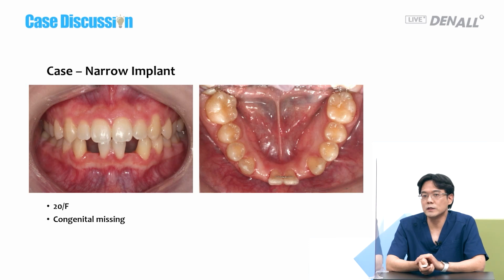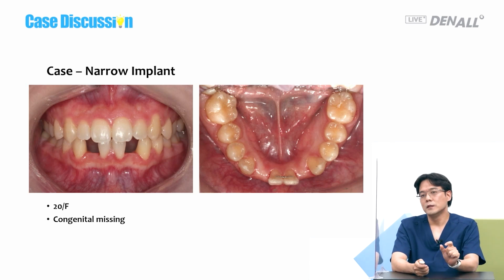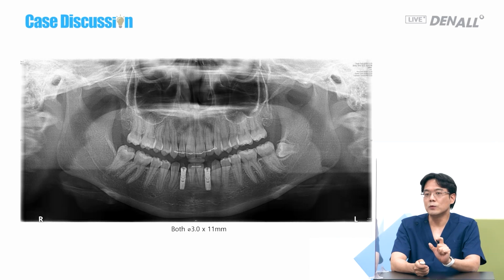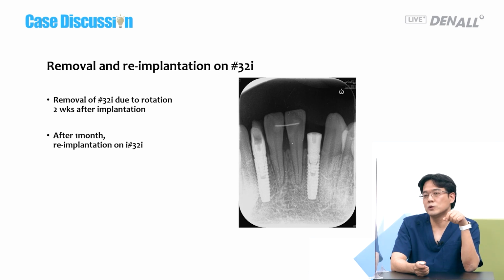Let me introduce the latest case, which was placed in December last year after ortho appliance was removed to place an implant for congenital missing. Spaces for 32 and 42 were created orthodontically, and the patient came to me, and the implants were placed, 3.0 by 11 millimeter implants. For number 42, the prosthesis was delivered on the day because of good initial stability. The temporary was connected, as bone width was not bad. The patient is about 20 years old.